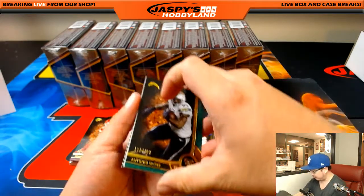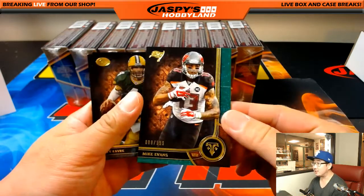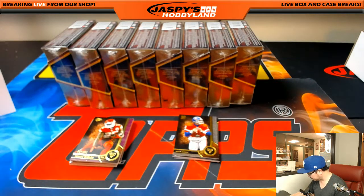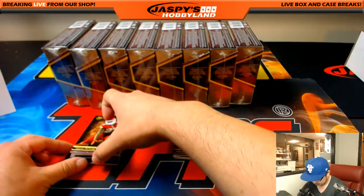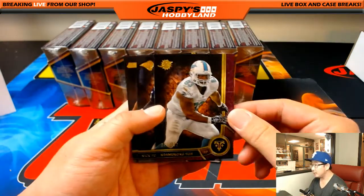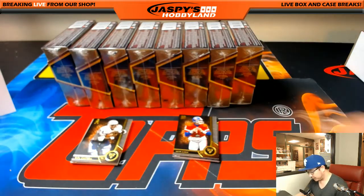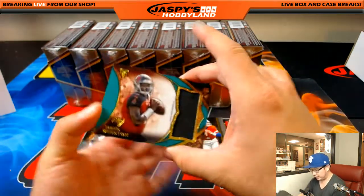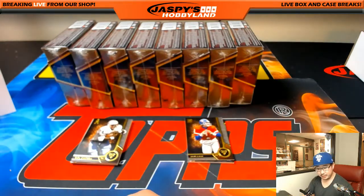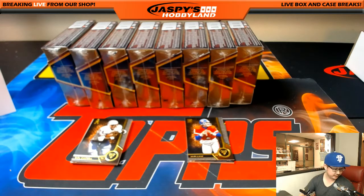All right, so we're going to start off with Antonio Gates to 199, Mike Evans to 199, and then Brett Favre, Mike Evans. Two out of 232, Jamal Charles. Ndamukong Suh out of 232. Cam Chancellor, Nick Foles. First hit will be Jameis Winston. 13 out of 50, Jameis Winston for the Buccaneers. That'll go to Daniel Anderson.